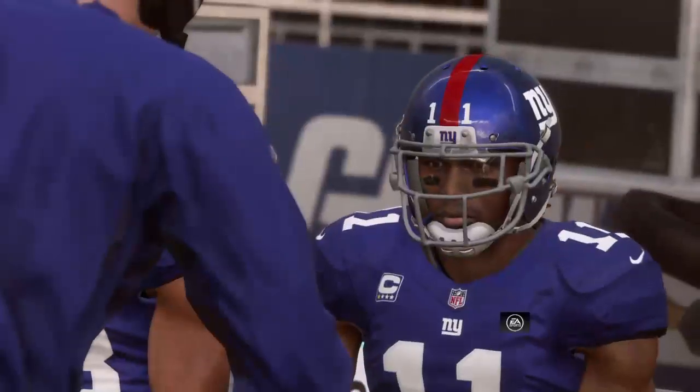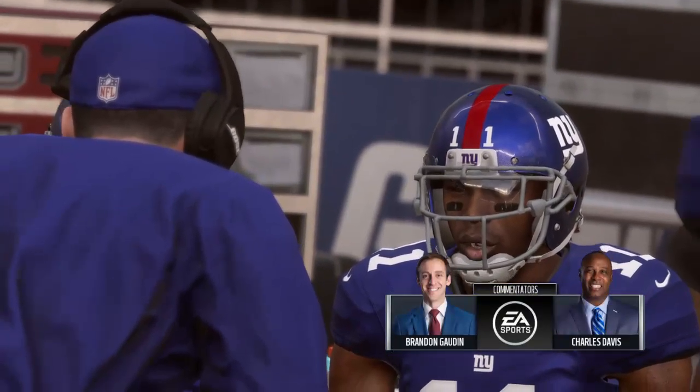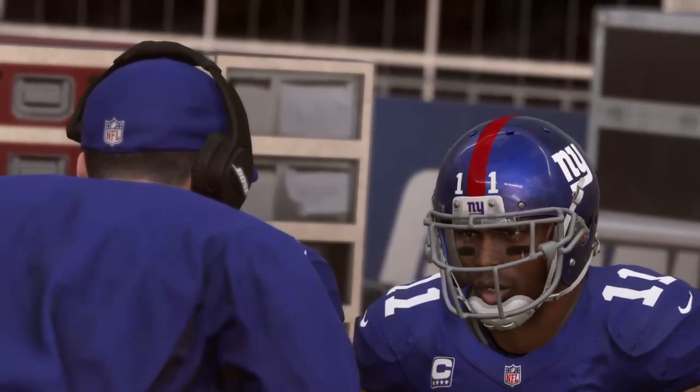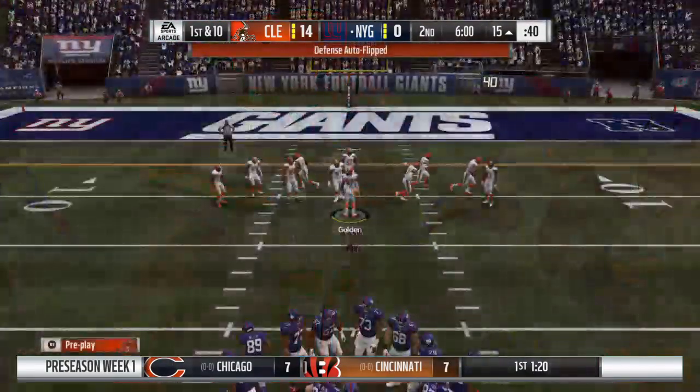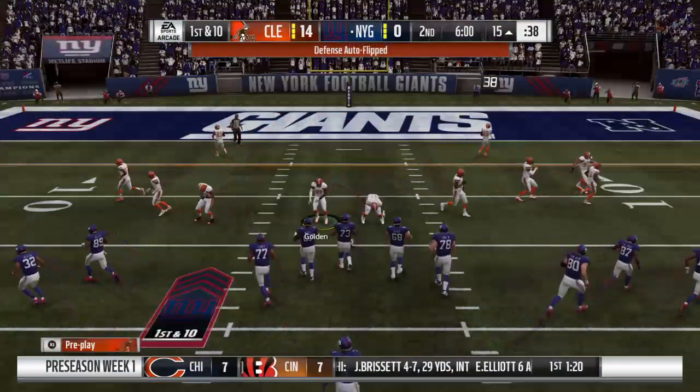Snickers satisfies. Alongside Charles Davis, I'm Brandon Gaudin, and it's the Giants with a football here as we begin quarter number 2. And they're on the move here. They've got it 1st and 10.